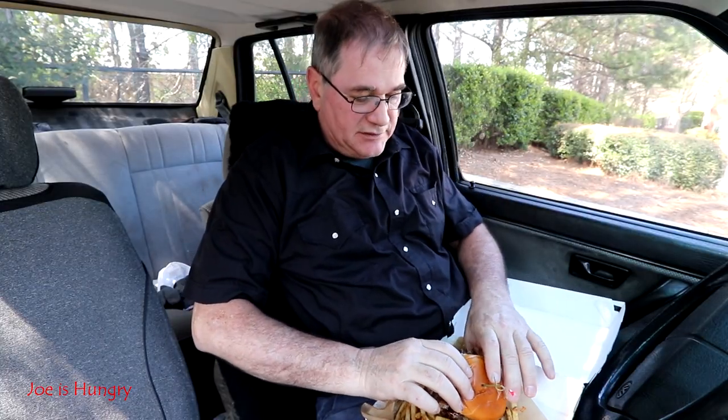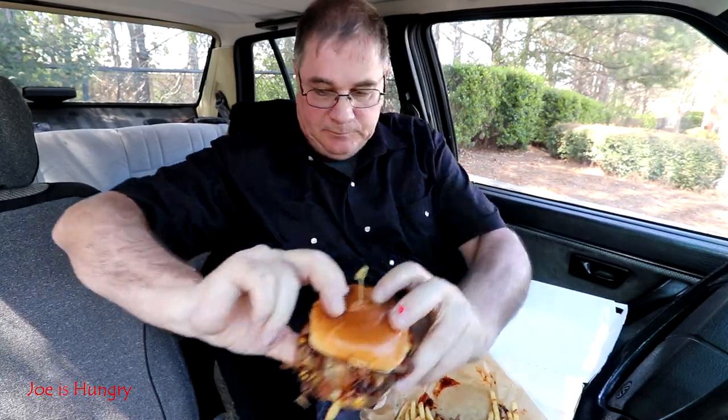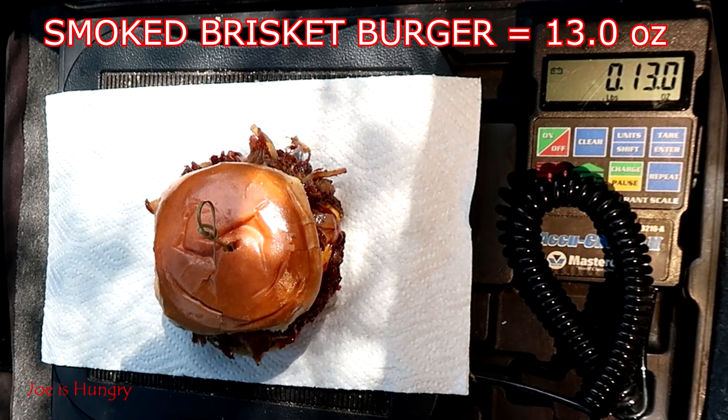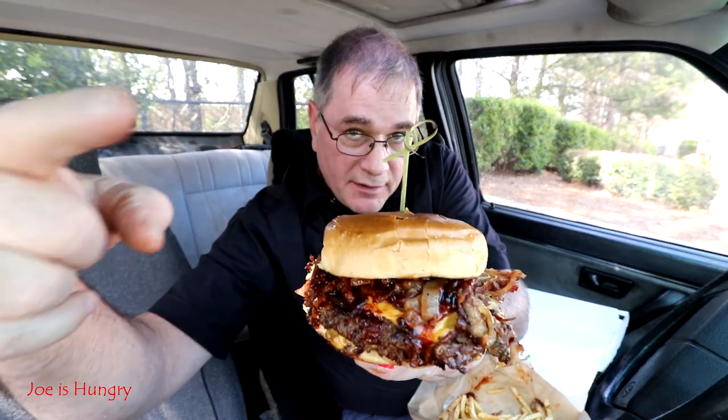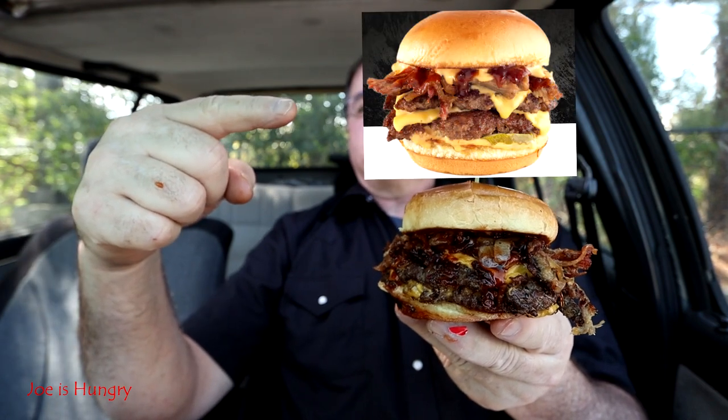Next thing we wanna do is the Joe weight test. I'm gonna weigh the sandwich just for reference purposes. Let's very carefully put this sandwich on the scales. This thing weighs in at exactly 13 ounces. That's a pretty good sized sandwich. This is what it looks like, and this is what it's supposed to look like.